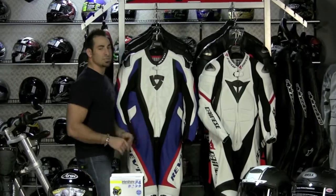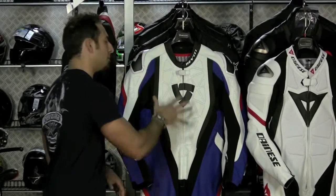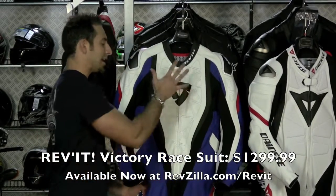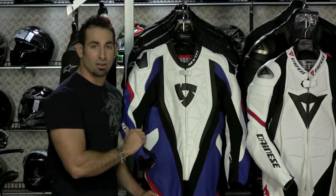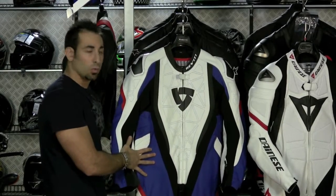I basically have a ton of new suits which have just come into stock and have just started shipping this month. The first one's going to be from Revit. This is going to be the Revit Victory suit, coming in 3 different colors: a red, white, and blue, which is going to be worn by Nate Kern this year on the S1000 RR BMW bike. There's also a red, white, and gold, and there's also an all black with white accent version.